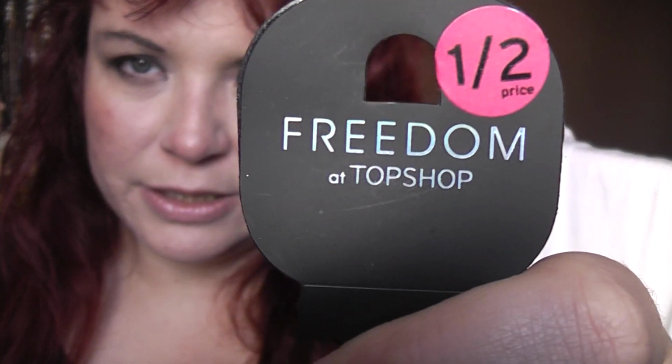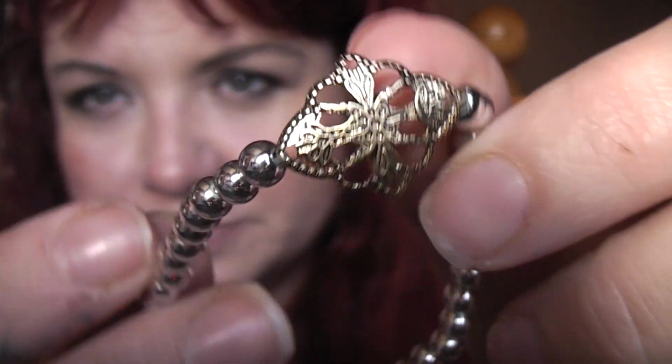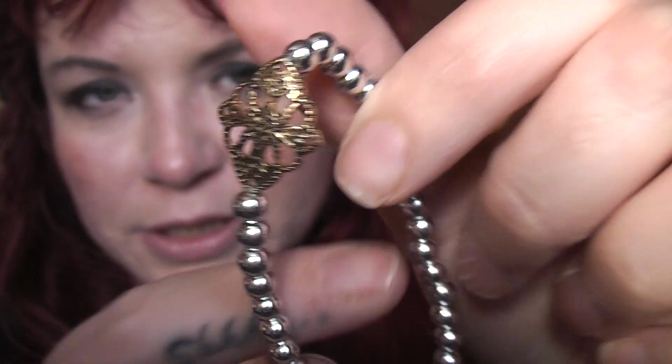Again, this is Freedom at Topshop. They were originally £7.50, so they were £3.75. And I like these. I'm going to take them off because it's probably going to be better to show them that way. You didn't see me doing that. Okay, so first one is this lovely silver bracelet, and it's just got this kind of pretty cross in a cut-out sort of fashion. That's what that one looks like.